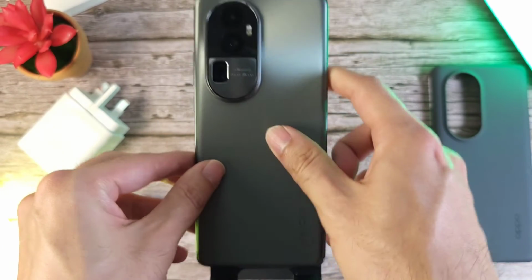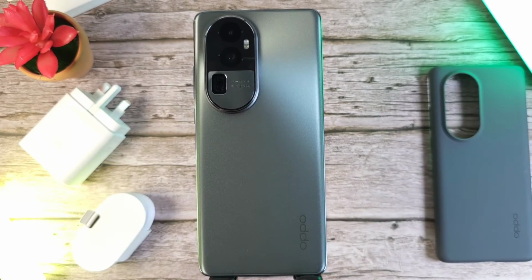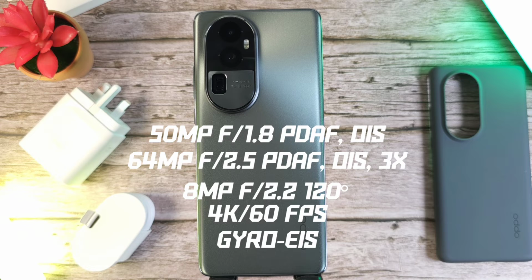Of course, if we switch it on to the back over here, I do like that triple camera setup. It does look really cool and really nice. Starting here with the main lens, it does come with a 50 megapixel f1.8 sensor with dual autofocus and OIS. And we go on to the telephoto lens over here, 64 megapixel f2.5, and it does have dual autofocus, OIS, and can go up to 3 times optical zoom.